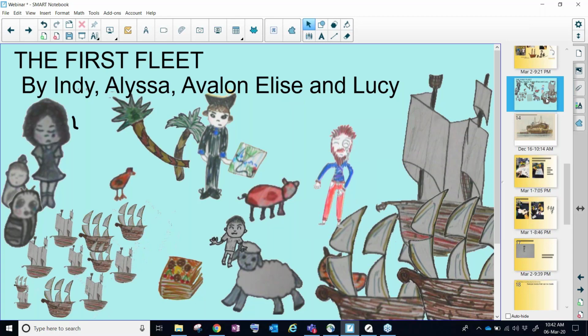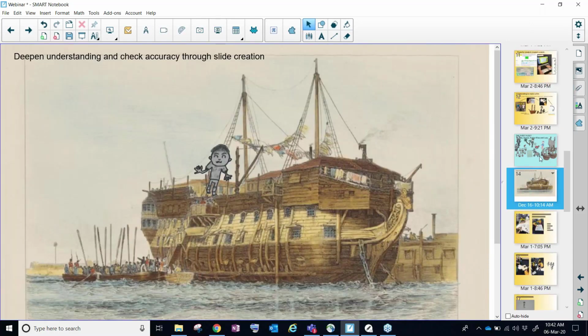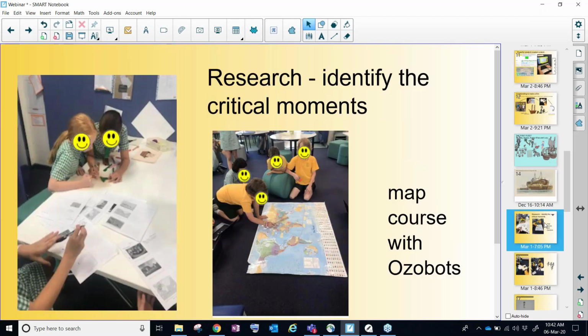We used lots of sites and links provided in Google Classroom to help engage the reader or the watcher with the research we provided for them, by using different sites to enhance our knowledge. We were able to collaborate on our research in Google too.